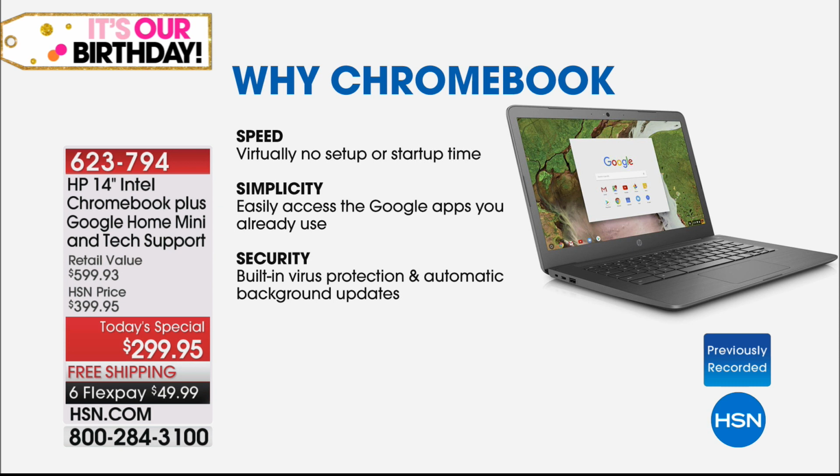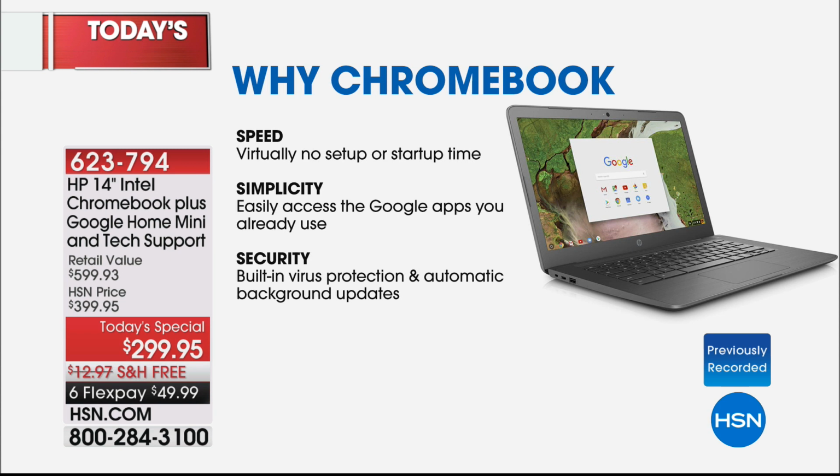Very quickly, why this computer, why Chromebook? Because it is speedier, because it is simpler, and because it has better security, virtually no setup. This comes to your house, you turn it on, you're essentially ready to go. You create an ID, and should you lose the computer or break the computer or whatever, you can get a new one, and same thing, sign in, all your stuff's there automatically. Simplicity, easy access to the Google apps that you already use. Also, it automatically updates itself, so you don't have to worry about updating operating systems, really updating anything. And security, built-in virus protection, you never have to think about viruses ever.